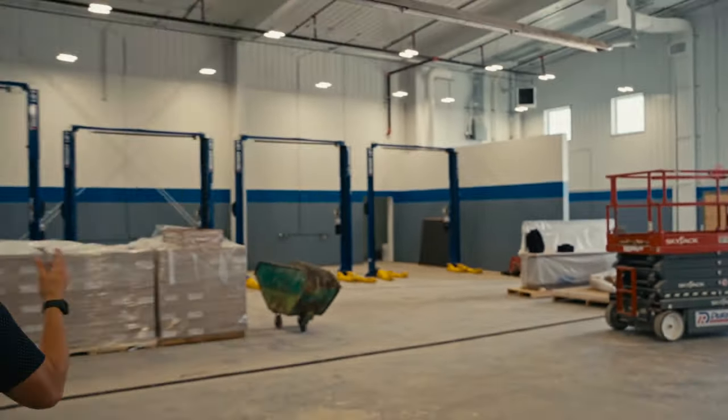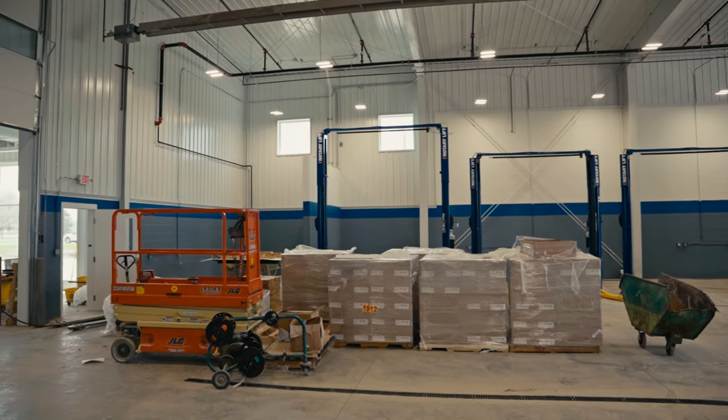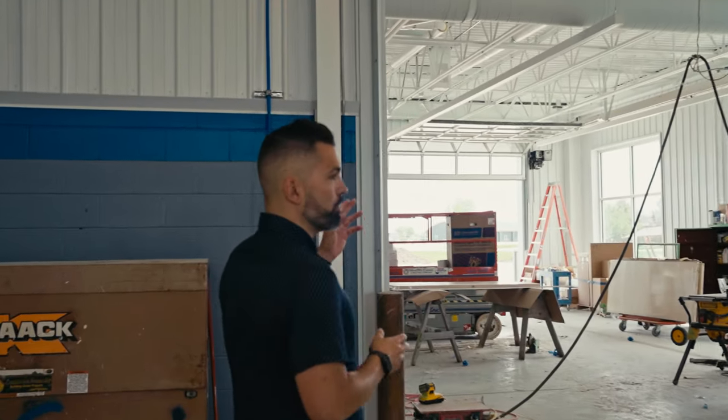We are now in the service shop. As you can see, all the lifts are installed, all the painting's done, all the electrical. A few minor tweaks, but we'll be 100% complete in here. Now we're gonna move into the service drop-off pickup area.